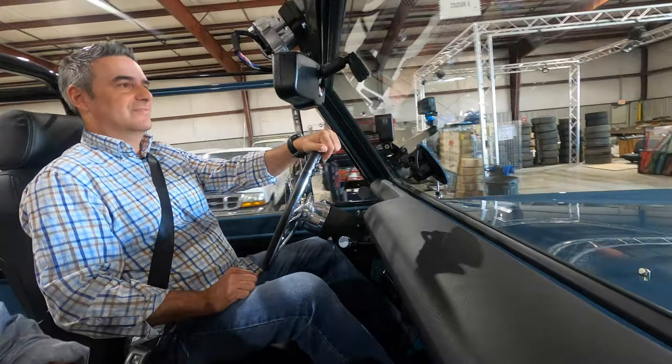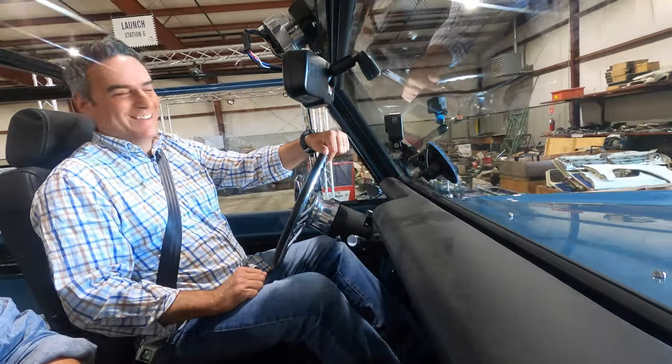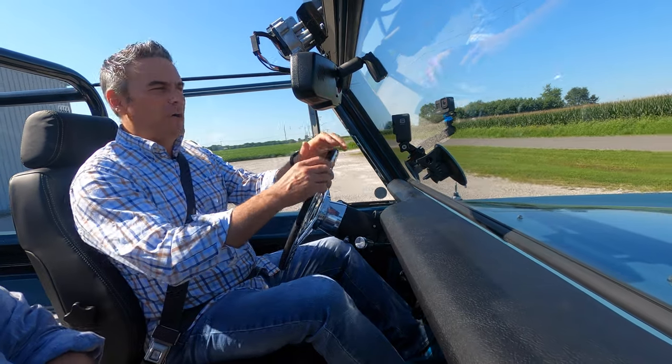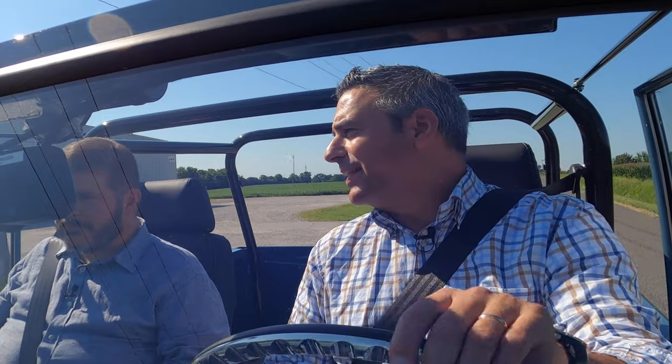Well, it certainly sounds different than the 70s Broncos that I remember. We really appreciate the old pushrod engine, but you cannot take 50 years of engineering and go from the old pushrod small block Ford to a Coyote powertrain. There is no comparison, and we're about to find out what that comparison looks like.